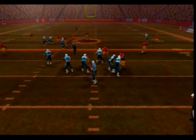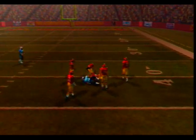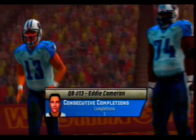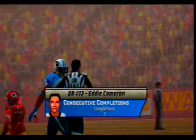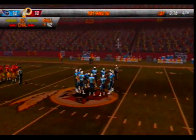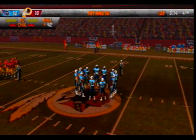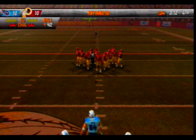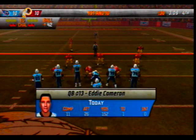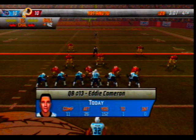The Redskins come out in a dime package with the pass. Caught. Johnny has great touch. Now you say, what's his strength? What does he do best? Well, you can see it right there. It's his accuracy that puts this guy on a whole other level. Ball on the 42-yard line.